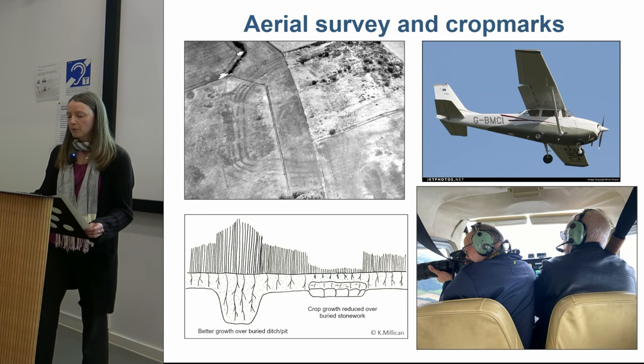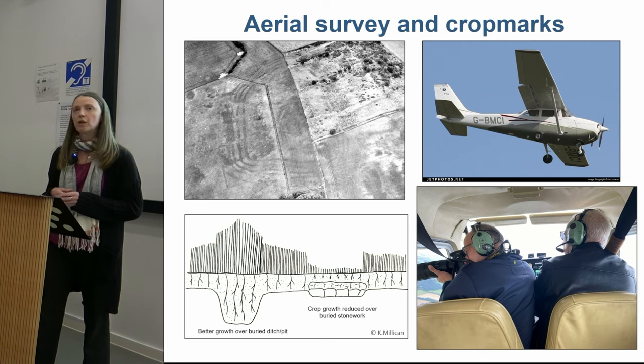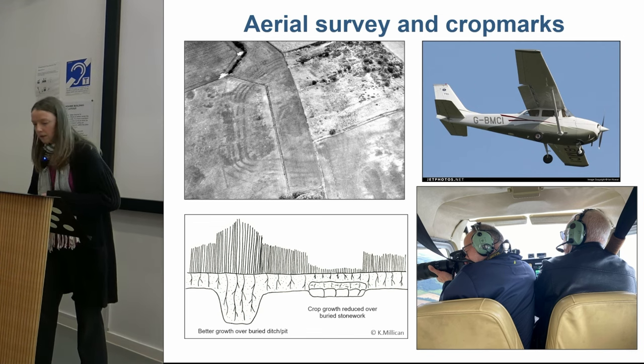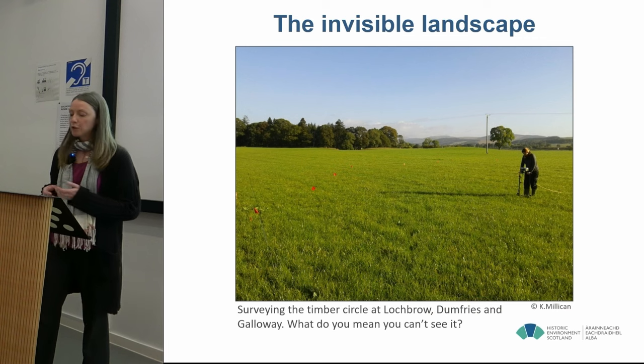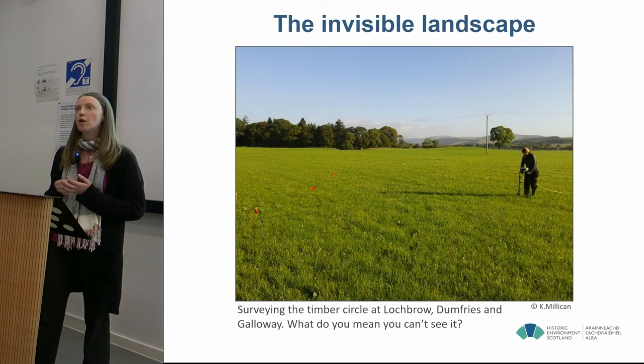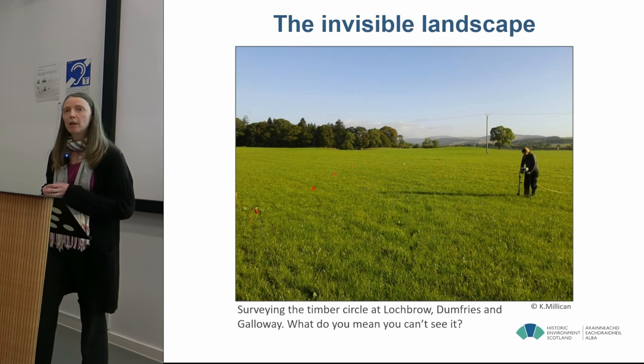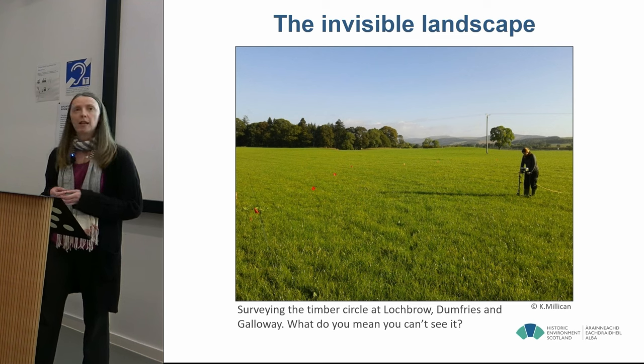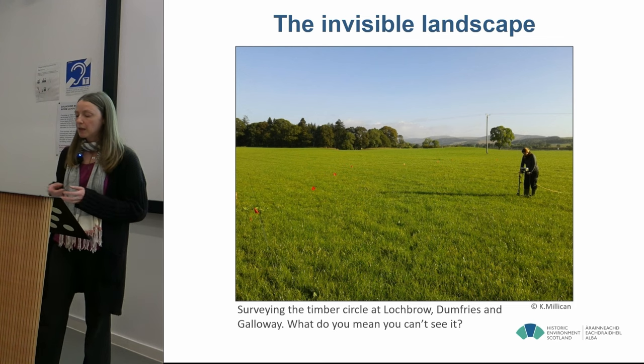So what is the value of crop marks to us? How do they add to our knowledge of Scotland? Why should we pay attention to them? Most fundamentally, crop marks allow us to identify and record archaeological sites that we would have no other way of knowing about. Some sites are recorded only as crop marks, with no elements visible on the ground. That's not universal; in some cases there are surface features, but in others crop marks are the only way the sites are identified.